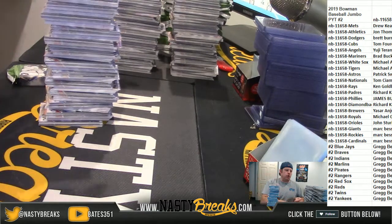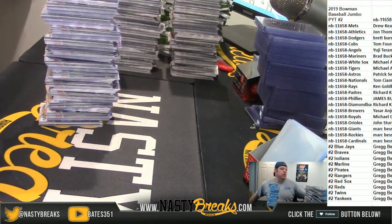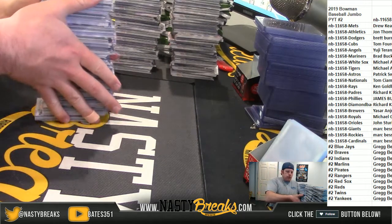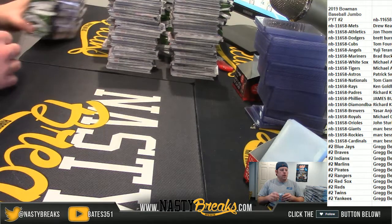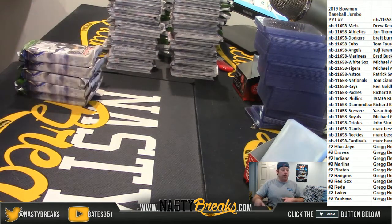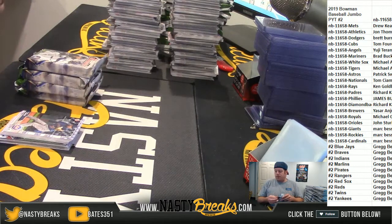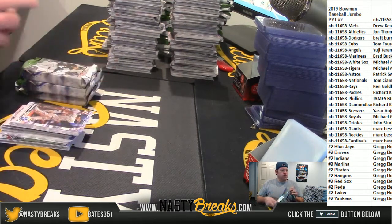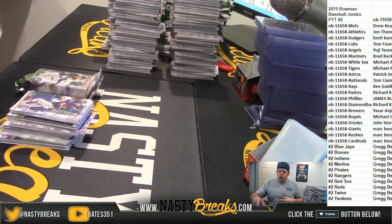9 left in the next jumbo filler. 27 left in jumbo filler for 6 and 7. 15 left in hobby filler for 3 and 4. Somebody's winning a hobby case in that jumbo filler for PYT 4 and 5. Only 9 left in that beast. We got jumbo 3 next, then hobby 1 and hobby 2.